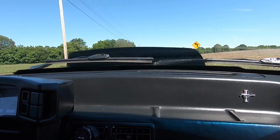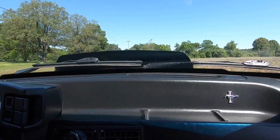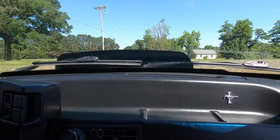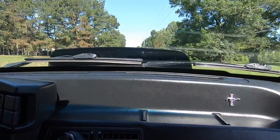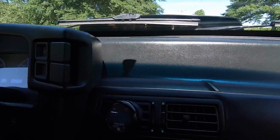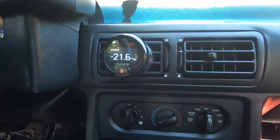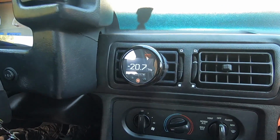Man, this thing hits hard. Yeah, it's gonna be good. I mean, obviously it ought to. It's over 800 horsepower, but jeez. Let's see if I can hold it on the gauge. Yeah, it's just boom. It's like the boost is instant.